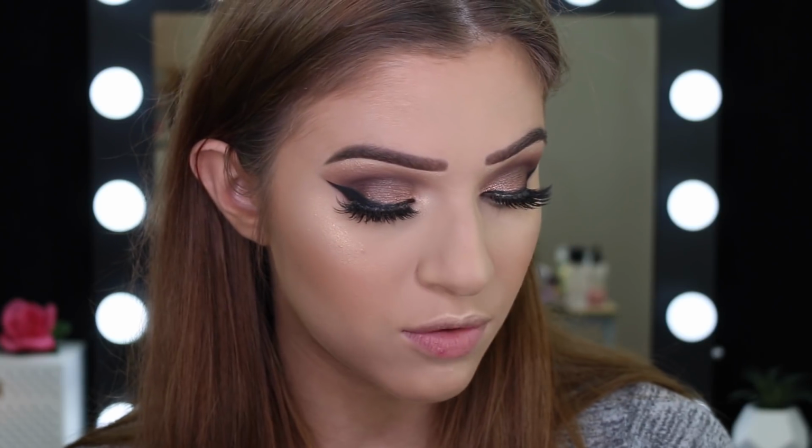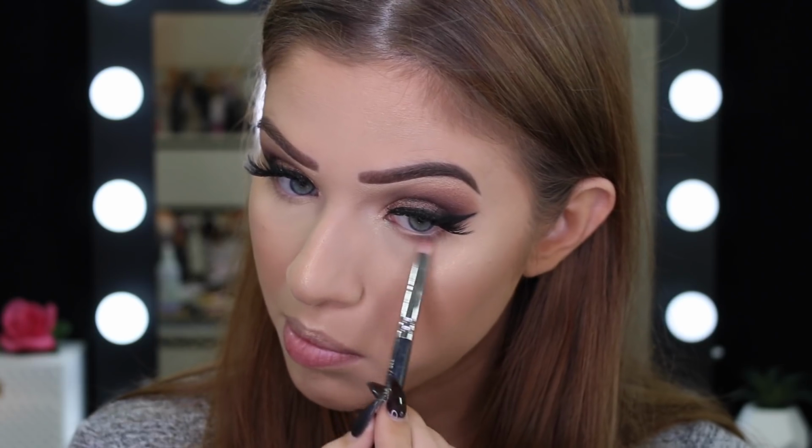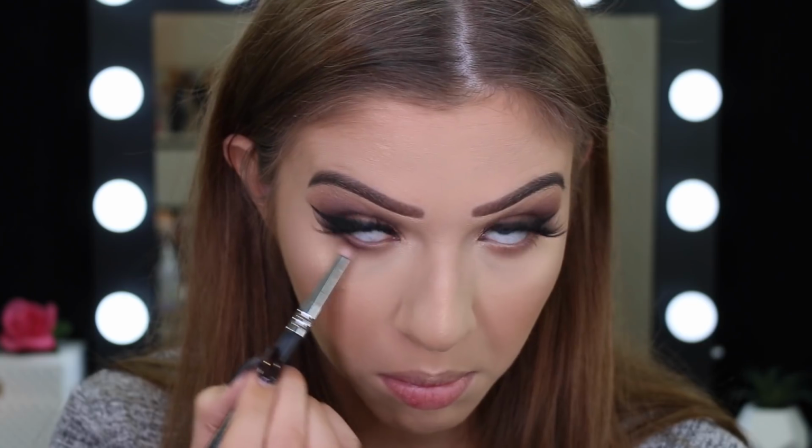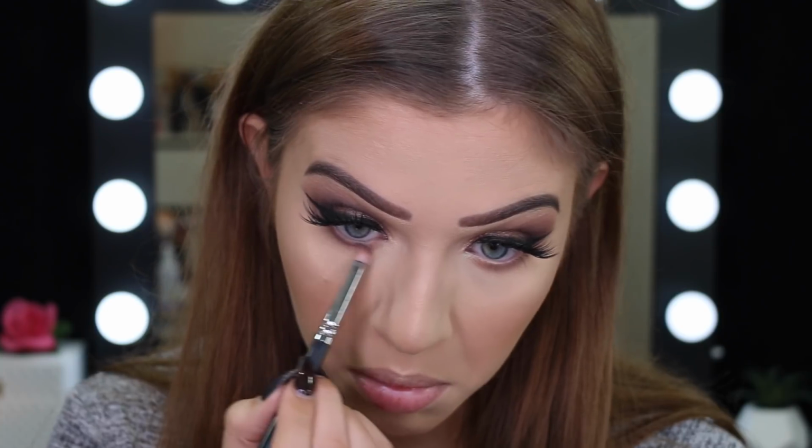So my face makeup is done. I'm going to go back to the eyes and finish off my lower lash line. I'm going into the matte palette and I'm going to take the color Cleavage and I'm using a waver 230 brush. I'm also going to go into Risky Biz.